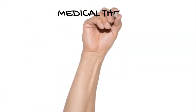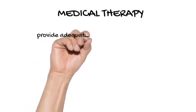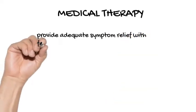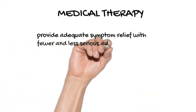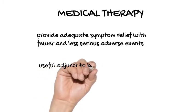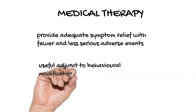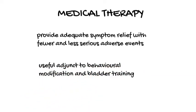Medical therapy. Surgical treatment is more effective, but medical therapy may provide adequate symptom relief with fewer and less serious adverse events, and is a useful adjunct to behavioral modification and bladder training. Medical therapy is easily commenced in the primary care setting when the diagnosis is clear. Failure of medical therapy or progression of symptoms while on medical therapy would be an indication for specialist referral for consideration of other options.